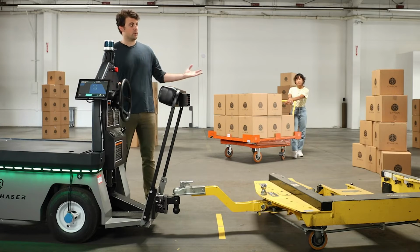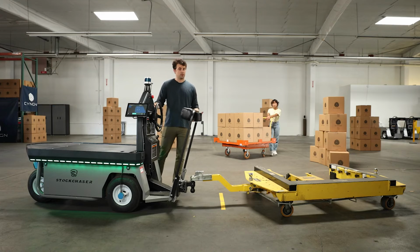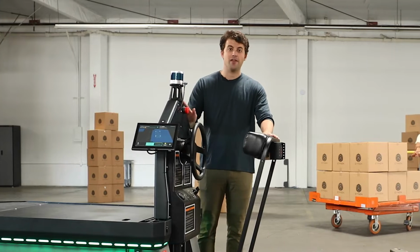So when we were in the command center, we showed you the mission planner and the fleet management system. And we showed how you plan a mission, you dictate what stops the vehicle is going to go to, and how you send that mission out to the vehicle itself. So that mission's now on this vehicle.